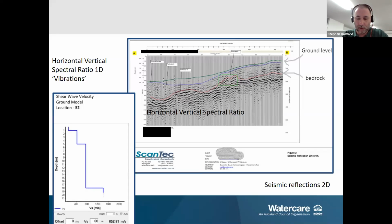What I'm going to show is what the Stantec man is actually doing on site. It's quite crude, but it's effective in getting the vibrations down. That's our man there. He's got a hammer and he's just walking around thumping, and he's doing that at multiple sites. From there, he can get a picture of where the rock layer is.